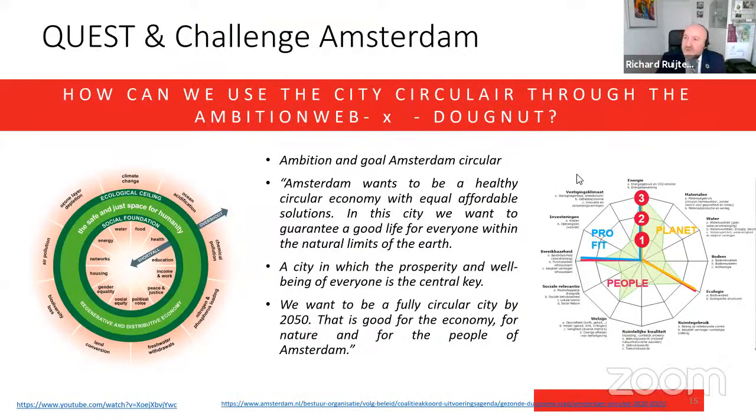And we said we want to have a circular city, and it has to be in a healthy circular economy with affordable solutions. So not solutions that cost too much money. It has to be affordable, and it has to improve a good life for the people, and everybody wants to live in it. And we always say, if you live longer, be healthier, and be happy, that's the ultimate goal for people who want to live in a city. And what we said, we want to be totally circular in 2050. We're working already for that. I put all the different YouTubes and links for that about the plans.